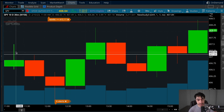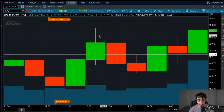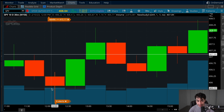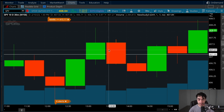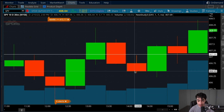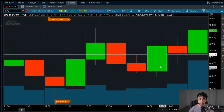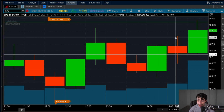Look at this. See how you have this green candlestick right here. Then it follows up with two slanted red candles to the downside. What happens after those two slanted red candles? The SPY goes up for an hour straight. And I took advantage of that.